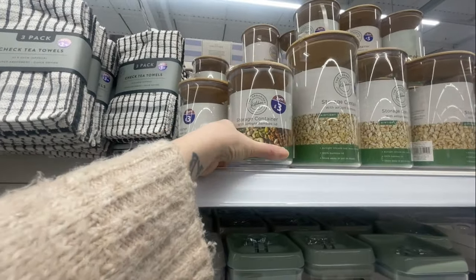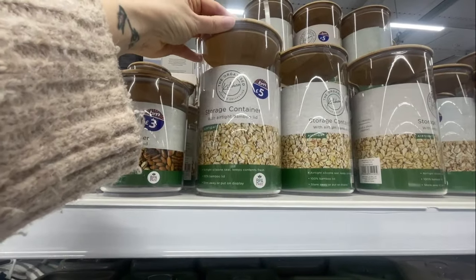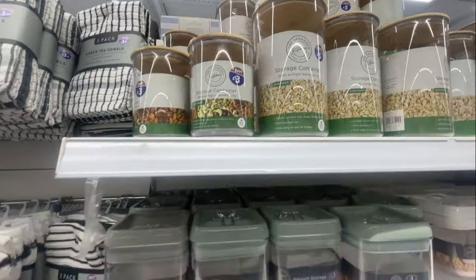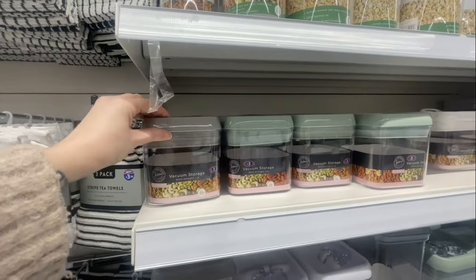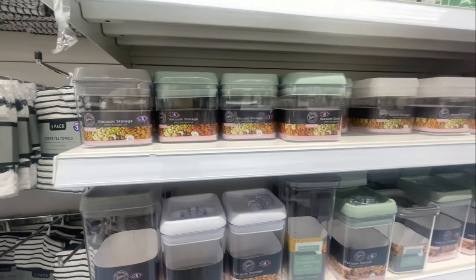Again, lots and lots of storage. I've seen these before, but I just thought I'd show you. I'd do a quick scan over them. They are different sizes and different prices, but to organise your pantries or your cereals, these are absolutely perfect for that.